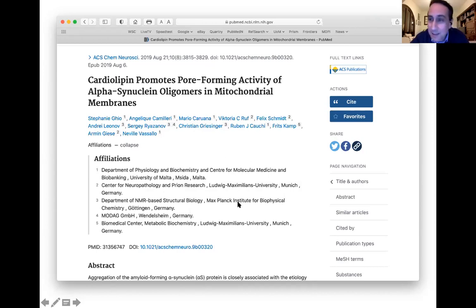Incidentally, this is the same university where Lewy did his studies on the Lewy bodies back in the early 1900s. So this university has a long tradition of study on Parkinson's disease. We did the study together with this university in Germany.